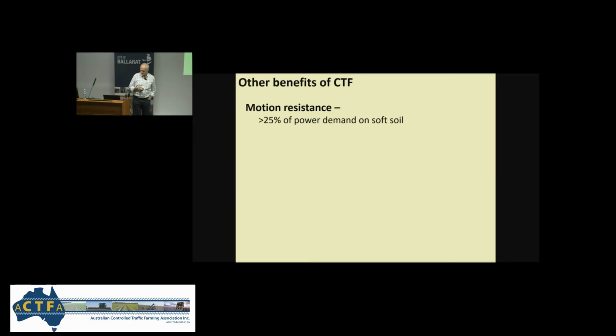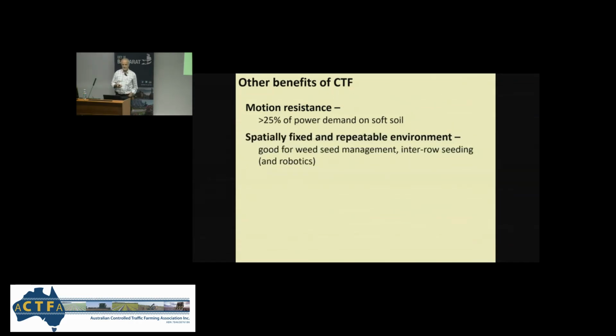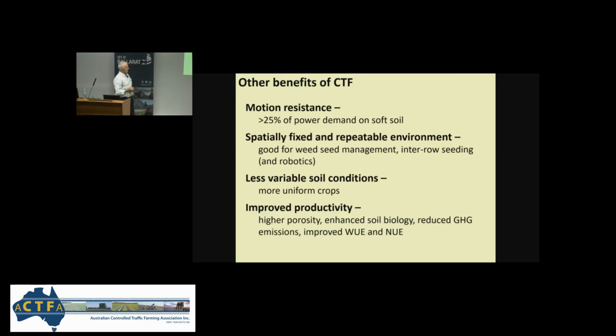What are the benefits of CTF? Motion resistance on soft soils. It sucks a fair bit of power, whether it be a CTF soil or the soil is soft for some other reason. A spatially fixed and repeatable environment, which is good for things like dropping the weed seed in the tracks, inter-row seeding, and I would have thought probably pretty good for robotics as well. More uniform soil conditions and improved productivity. Not to say that we can't achieve these things out of other soils.